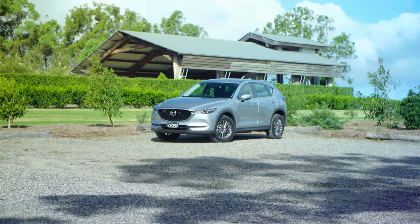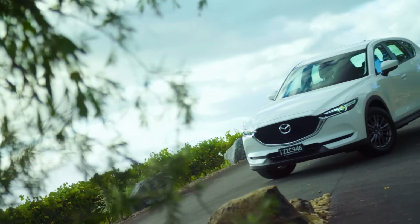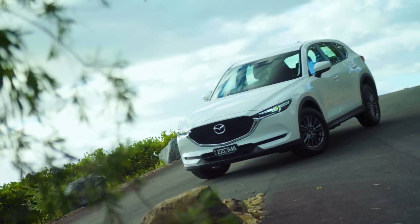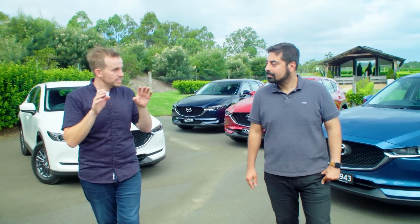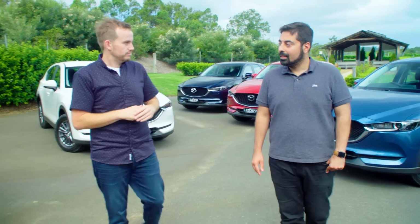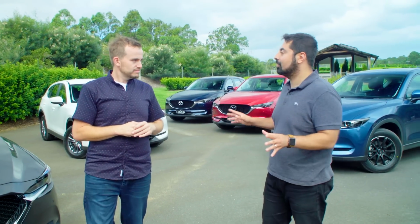But if we're talking value for money, how about a Maxx Sport with a 2-litre engine? That could be a real bargain. Not for me though. I don't think I could deal with that 2-litre. I like the 2.5. I think with the all-wheel drive, it's the ideal drivetrain for the CX-5. Yeah, look, I probably disagree with you about that 2-litre. I think it's perfectly suited for what it's supposed to do.